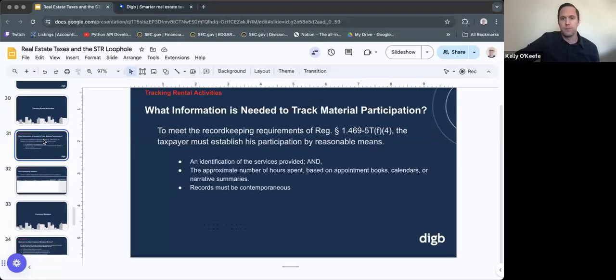But jumping back into it, when the IRS is looking at those activity trackers, they're going to want to see a couple of things. The first one is, what was the service that you performed? Was this cleaning the house? Was this landscaping duties? And with that, how long did it take? Realistically, we want to be as specific as we can and use examples such as calendars. If you have some sort of a ring camera that shows you coming in and out of the property, carrying a bunch of cleaning supplies, that's going to count as well.